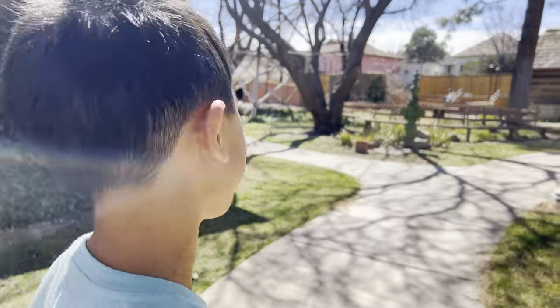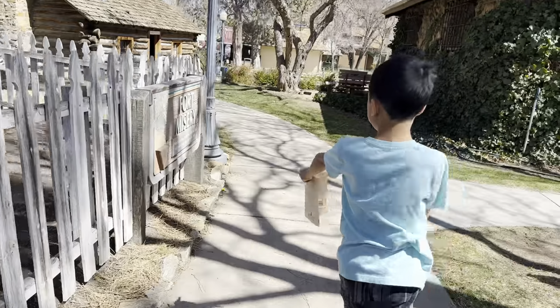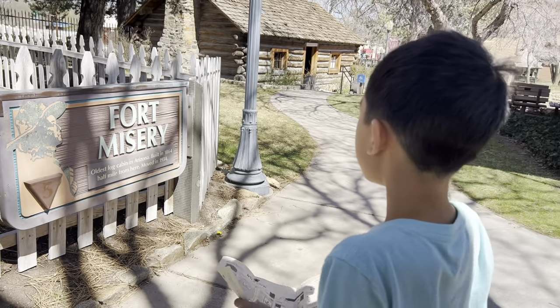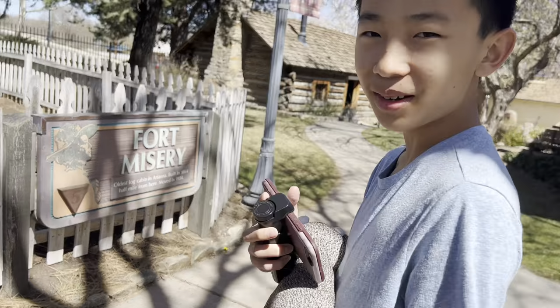Misery. Look. Tell the camera. It's Fort Misery. Misery, like sadness. This is Fort Misery. Okay. Wait, what's the description? Why is it called Misery?